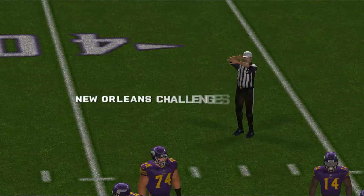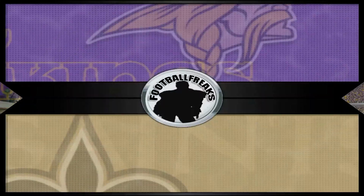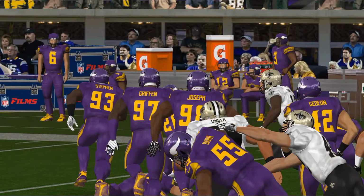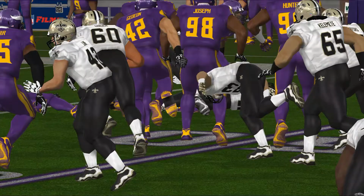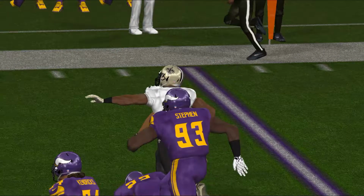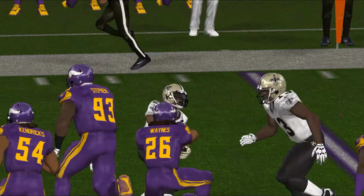I thought he might challenge this one, and sure enough, it'll be reviewed. The call on the field is questionable. They might decide that they made an incorrect call and reverse it. I thought he was down and then the ball popped loose, but it's difficult to tell from this angle. And mostly the official is seeing what we're seeing. So it's inconclusive. The call will stand since he needs to be 100% sure to overturn a call.